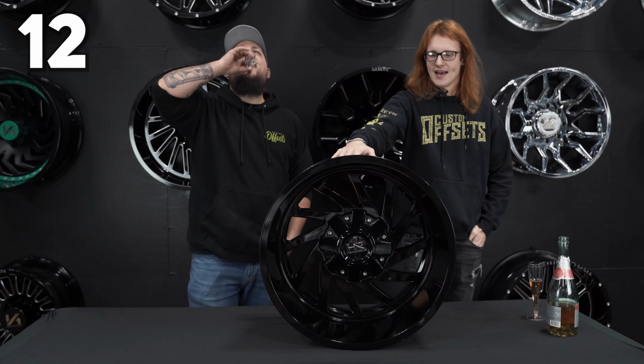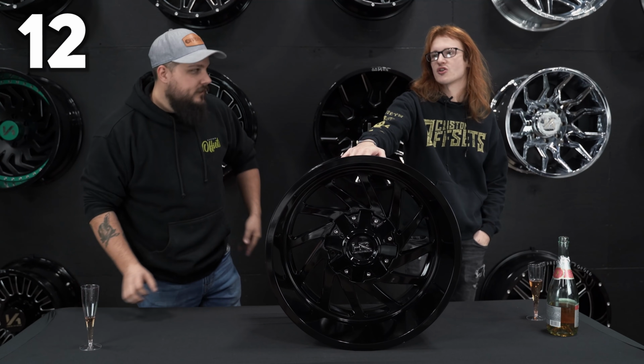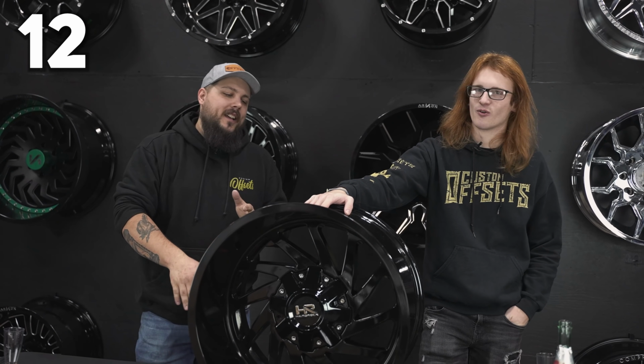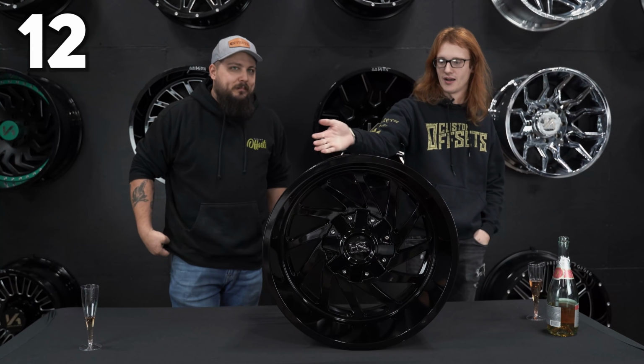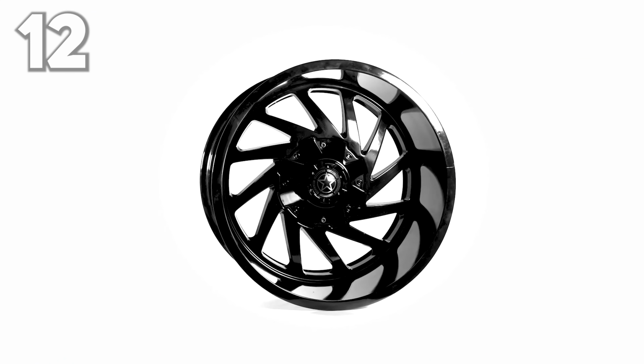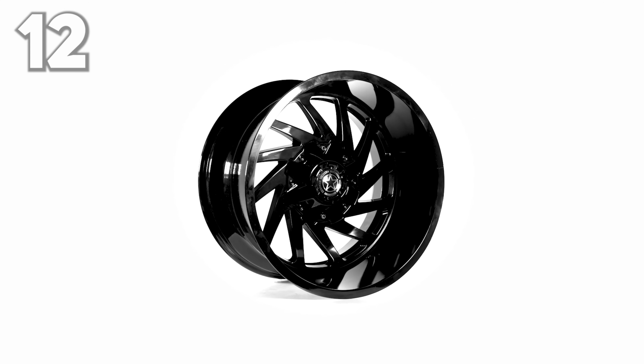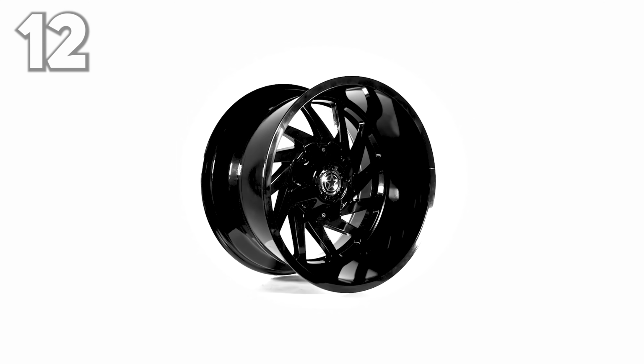Okay, next up we have the Hard Rock Crusher, or back in the day it was like the DW13 or something like that before they had to change their name. But Hard Rock Crusher, covered cap, comes dual drilled, so it can basically fit anything in the world. 20 by 9s all the way up to 20 by 12, so it doesn't get super big and crazy.